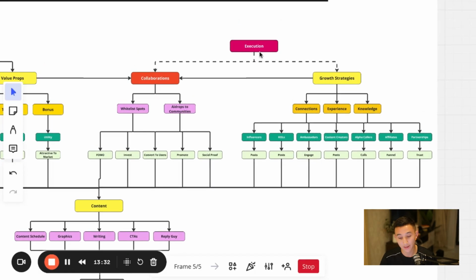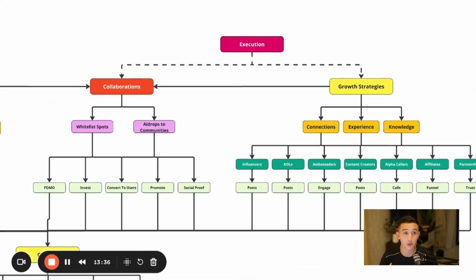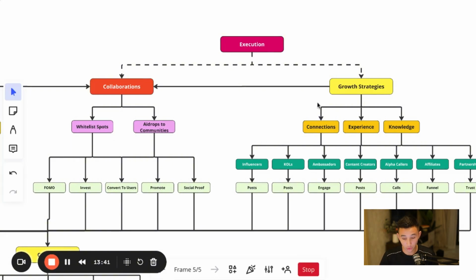So talking about executing a go-to-market campaign, leveraging a token or leveraging a certain beta access for a platform, you want to include various different things, and these things are very in-depth and intricate, so I'm not going to be able to go into the greatest of detail on each one in the video, but I'll give a lot of context for each point right now.